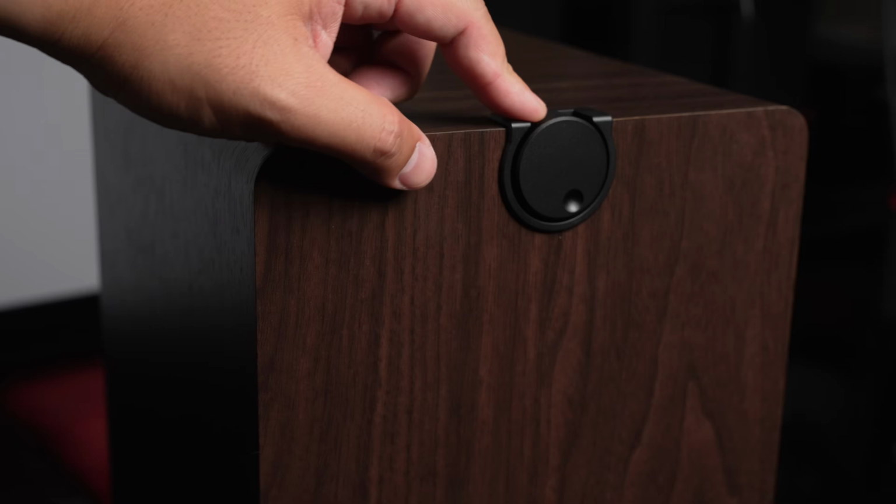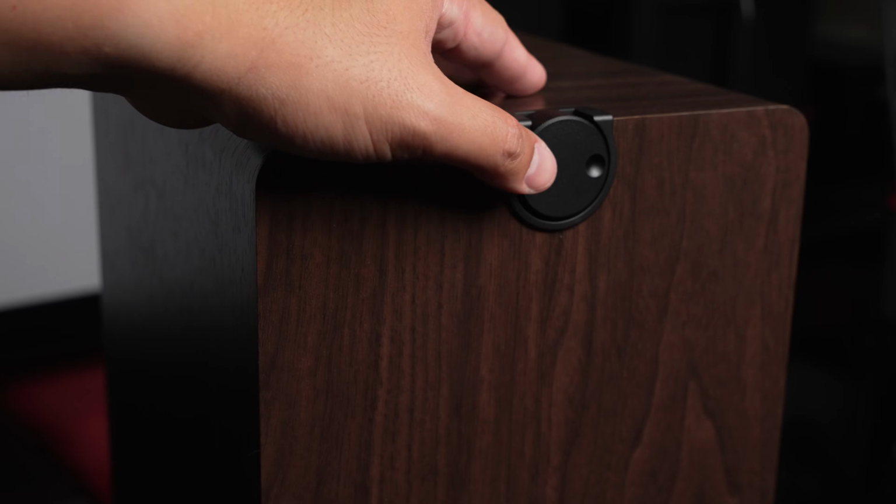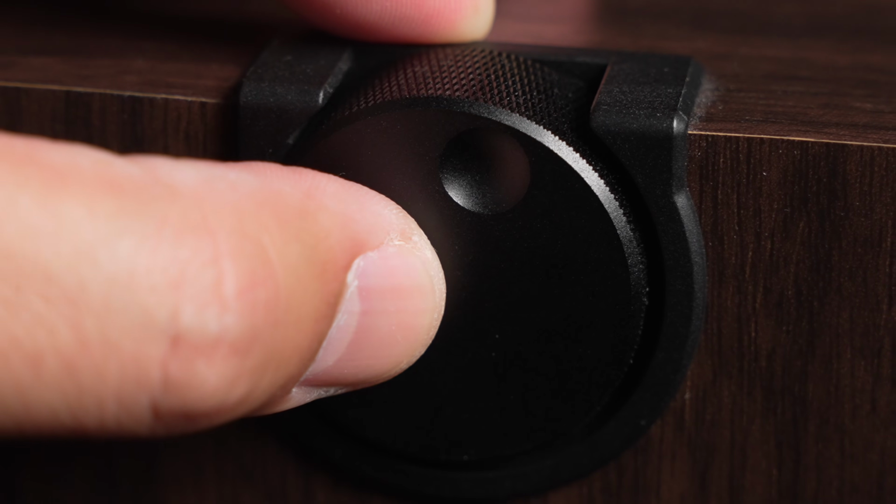This one has a volume knob on the very top of the right speaker, and you can actually press that in to switch between different modes. It has a light in the front that will show you the different mode that you're in based on the color of the light. And you also have the option here to dim the light if you want to.